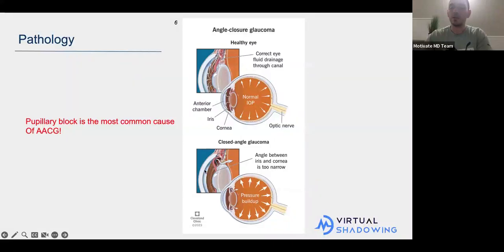The pressure inside of the eye builds up, and it puts lots of pressure on the optic nerve. The optic nerve can only withstand a certain pressure, just like any other nervous tissue in the body. And this is a time-dependent process. So we want to relieve this pressure as quickly as we can in order to preserve as much of the optic nerve as possible. That's the treatment strategy in acute angle closure: to reduce the pressure by whatever means we can.